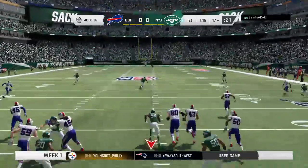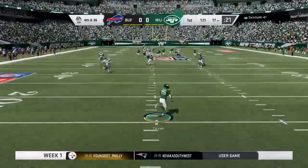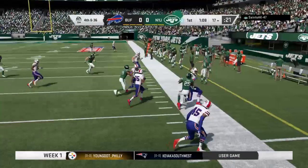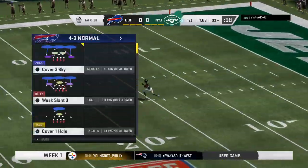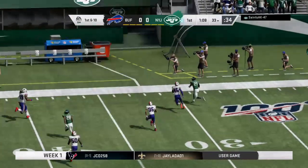And this is away. It's a high kick, and he got all of it. And this will be taken at the 13. And he'll have this past the 30 prior to going out of bounds. 21 yards. Well done on the return. And the Jets will take over first and 10.